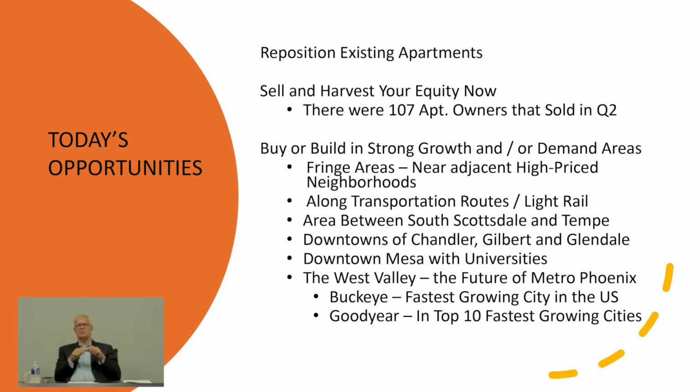Look for areas. Where do you want to build or talk about investing for repositioning? Fringe areas. I love the Sunnyslope area. It's adjacent to higher dollar stuff. Along transportation routes, especially the light rail, where you can have higher density building. An area between South Scottsdale and Tempe, which is that disaster industrial county island just north of Tempe Town Lake. A third of it on the east side was recently taken over by Tempe, and now there's 300 or 400 apartments being built there. Tempe will eventually grab the rest of that county island over the next few years. So anything surrounding that is going to go up significantly in value.